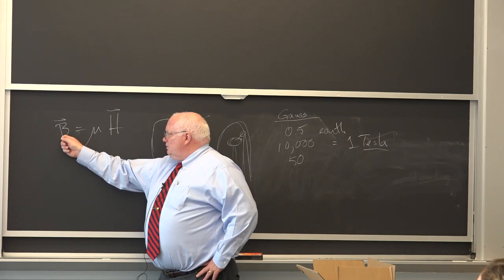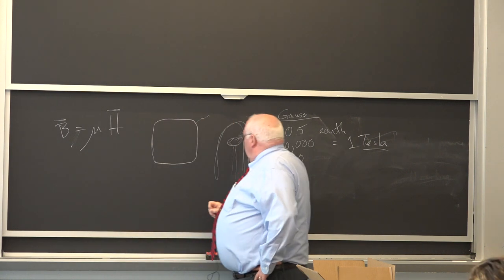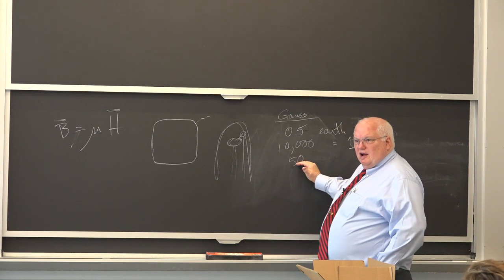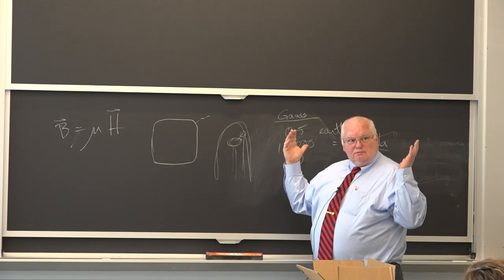The induced field is equal to the applied field times mu. The applied field in the Earth for a submarine is 0.5 Gauss. The induced field makes it 50 Gauss. So what's mu? It's 100. Ta-da, I did that again.